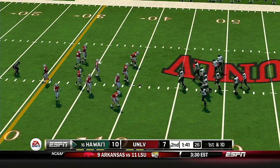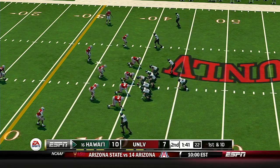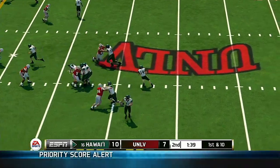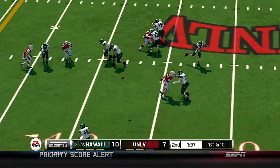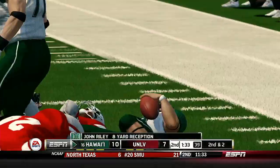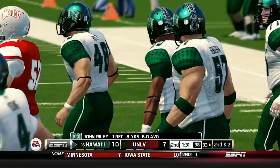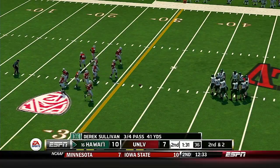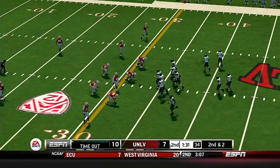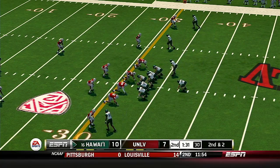From the 41-yard line, first down. There's a strike complete, and he's tackled at about the 33-yard line. Hawaii's going to take their first time out of the half. Not a bad little play there. Yeah, it's a nice job by the quarterback reading the coverage and delivering a very catchable ball and allowing his receiver to come up with a nice game.